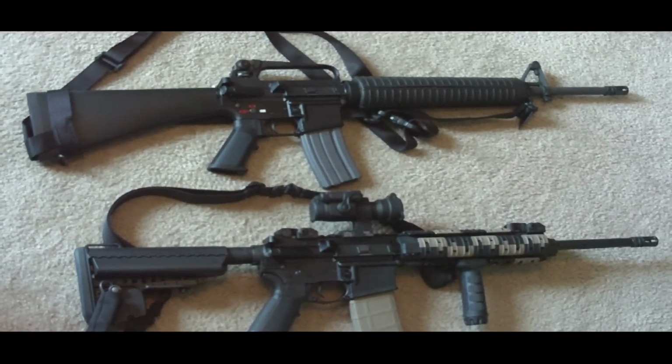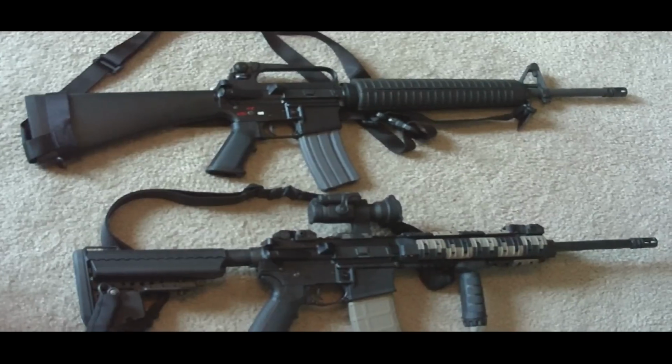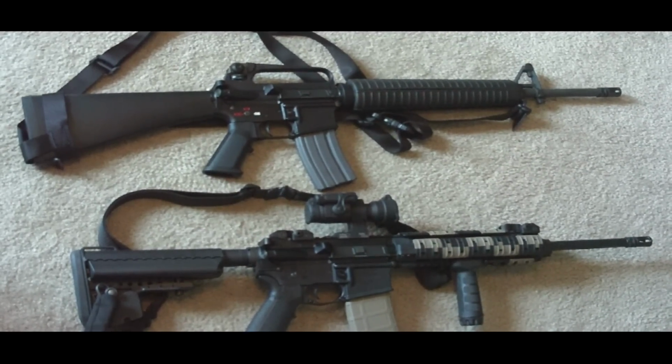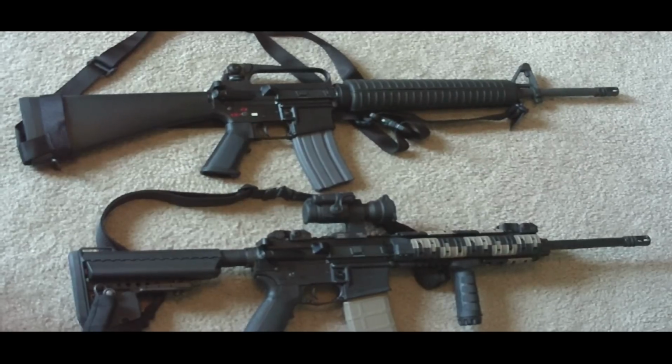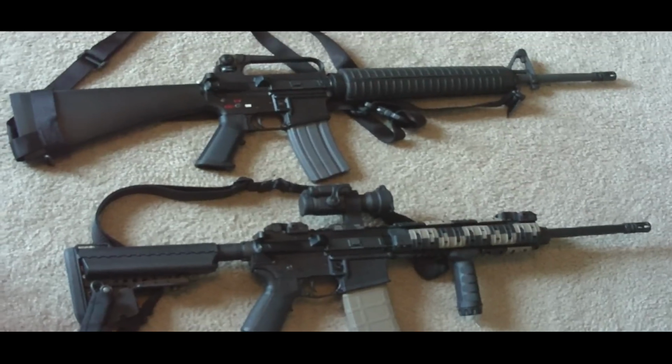The longer the barrel, the more accurate it's going to be, the more heavy it's going to be. So that's a decision you're going to have to make. They've got them all in between sizes, but generally most people do one or the other. They usually go for the 16 or they go for the 20. The mid-lengths aren't as common, but you'll see them out there.